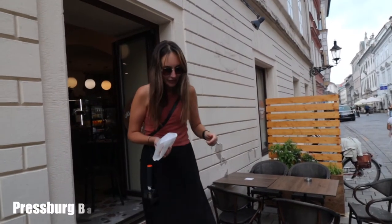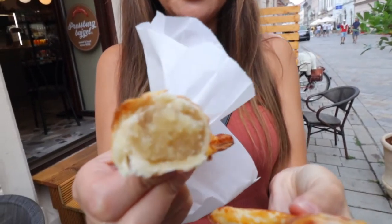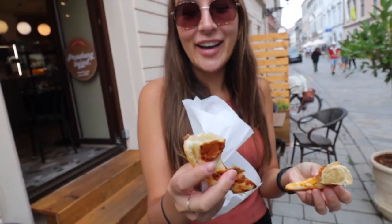All right. So I got one of these traditional Slovak bagels, and I got the almond flavor. I have no idea what to expect. I don't even know if it's sweet or savory. Ooh. Even the bees like it. All right, let's give it a try.